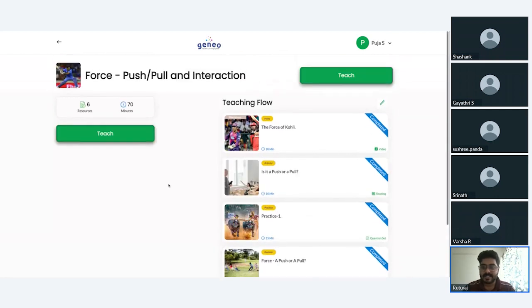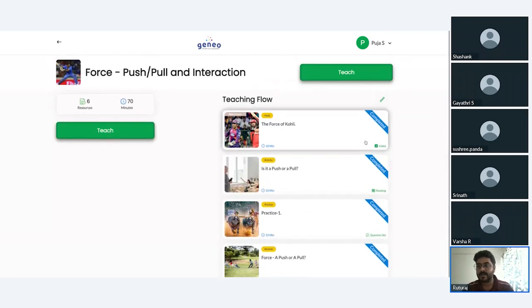If there are certain things you want to change within this, you can reorder, you can replace this hook with a different hook, or you can put in another explanation over here. So we have some edit options that we give to the teachers as well. The idea is that even the ready-to-use lesson plan will ensure that your class is of a world-class experience. But if teachers are interested in putting their own knowledge and modifying the lesson plan according to their own understanding of students, we provide that as well.